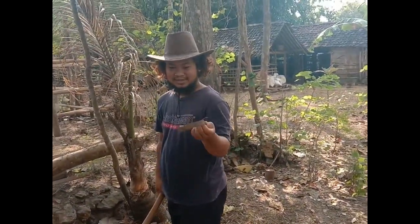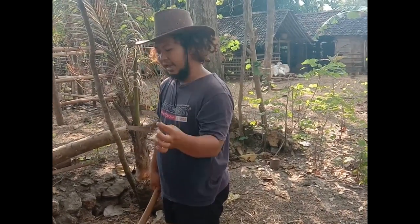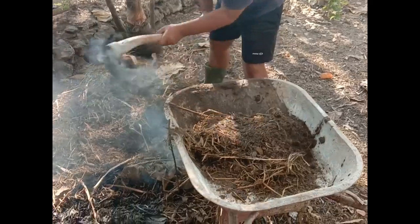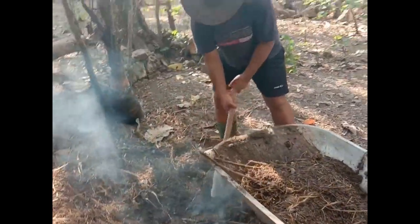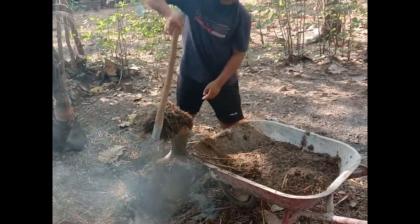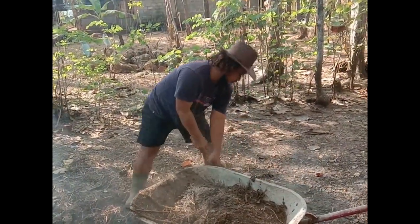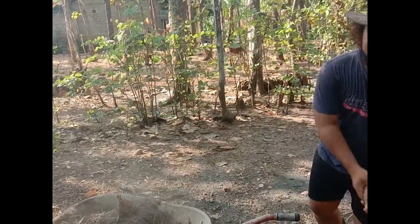Sometimes we find weird tools like this, so we have to clean up the inorganic material like this. We make sure that our fertilizer is a good fertilizer. You can see that we can collect so much fertilizer here. Okay, enough. Let's move to the open area.